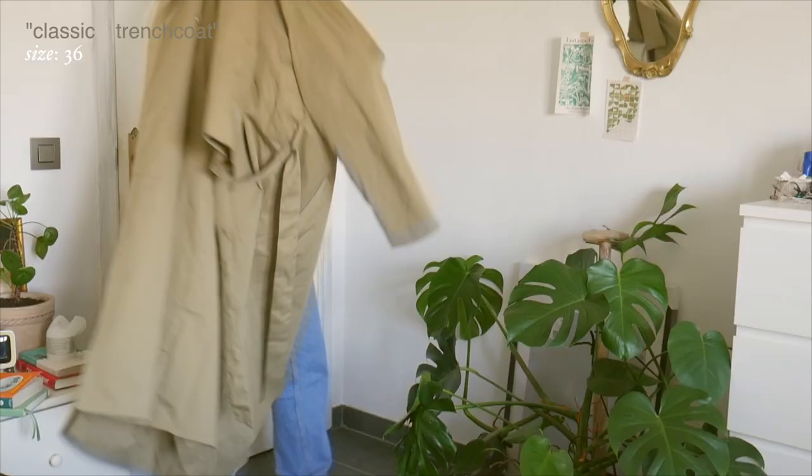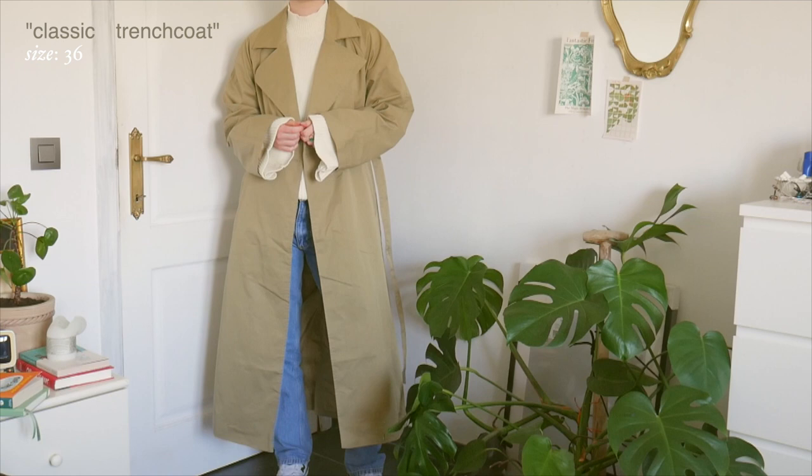And then the last coat that I got was this kind of olive green trench coat. Again, it's kind of similar to the previous one. That was it for my little haul. I hope you enjoyed.